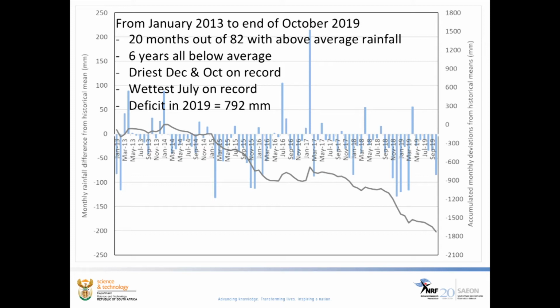We've seen some records. We've had the driest December on record, that was December 2018, and this October was the driest October that we've had on record. We've also had the wettest July on record. We had 116 mils the 1 July. It was unheard of. We haven't seen that before.